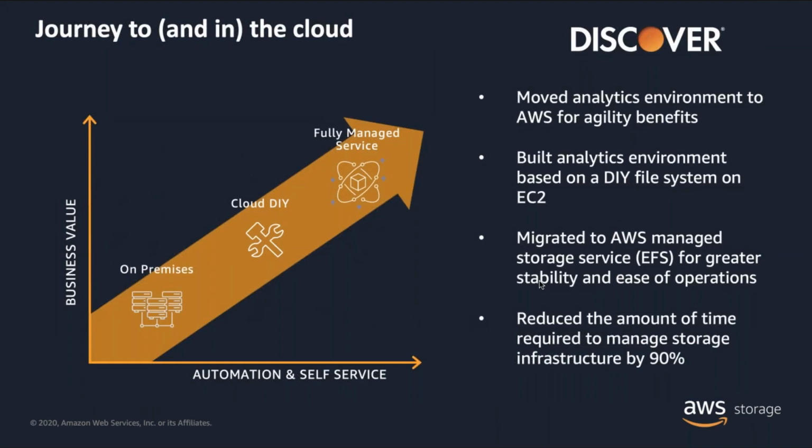Discover has made a huge investment in big data analytics and needed an environment to help their data scientists collaborate better. Many of you know Discover, with their credit cards. They have over $144 billion of card sales. They have a digital banking environment, as well as personal loans.